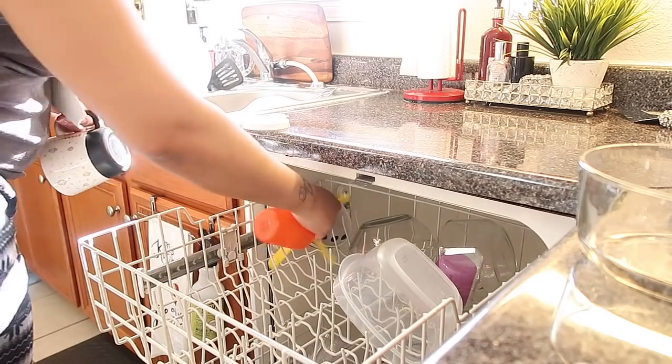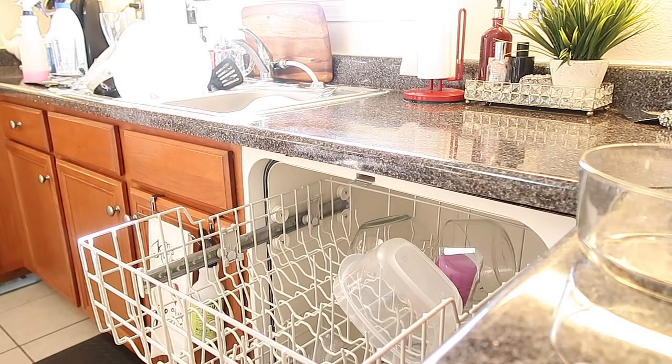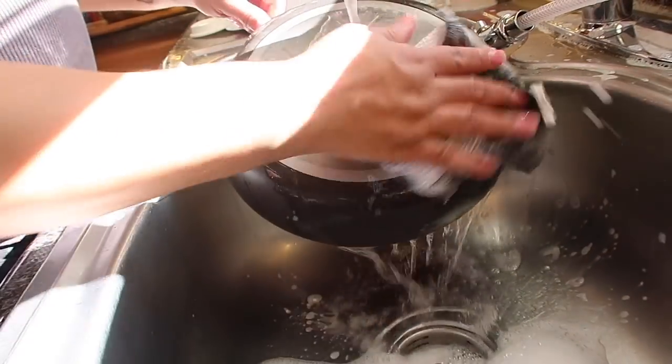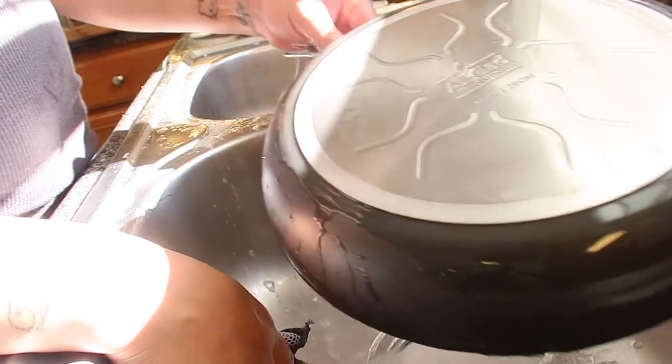Now it's time to head over and put up whatever dishes were left in the dishwasher to dry. I'm going to get those done, and then I'm going to wash up the dishes that are here in the sink from dinner and whatever was from breakfast this morning.